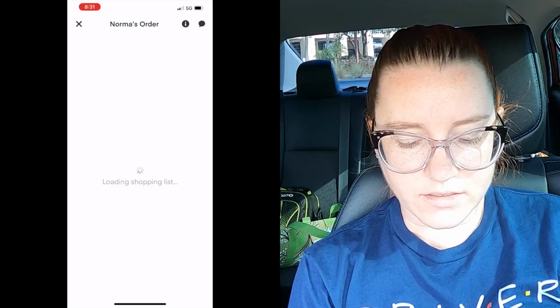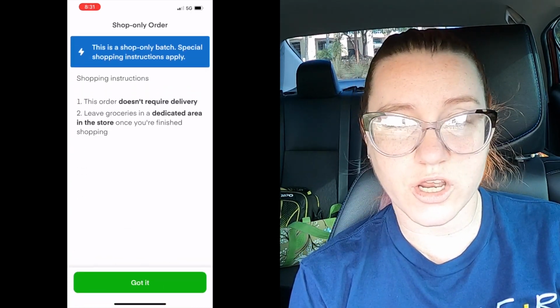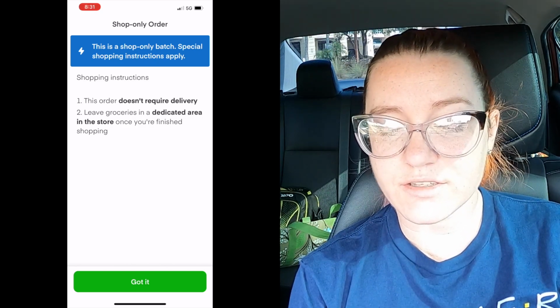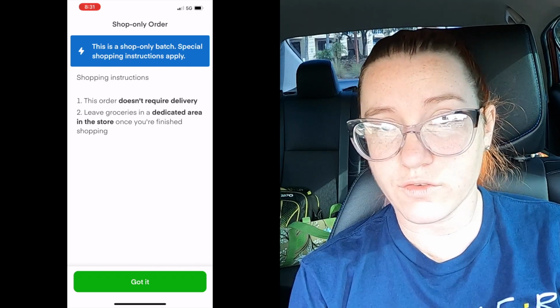So then once you do that, you are going to head inside, and it's going to say this is a shop only batch, special instructions apply. Shopping instructions: number 1, this order doesn't require delivery. Number 2, leave the groceries in the dedicated area in the store once you're finished shopping.